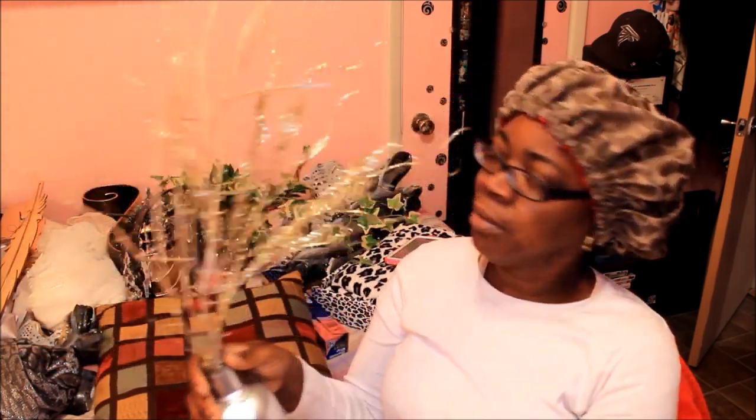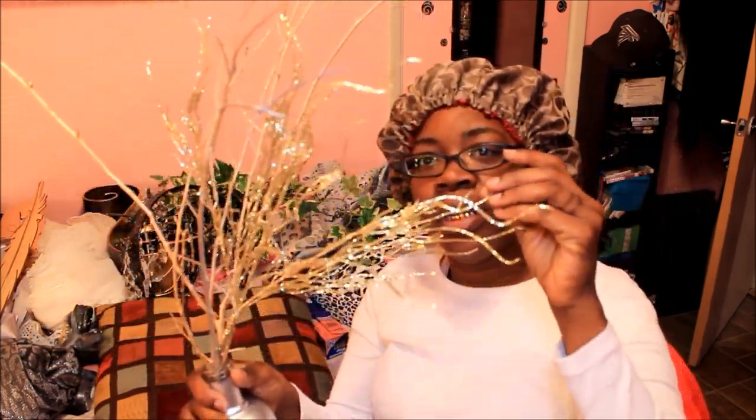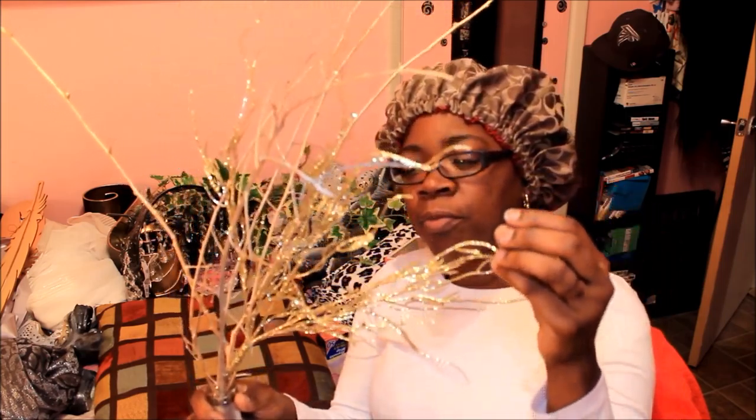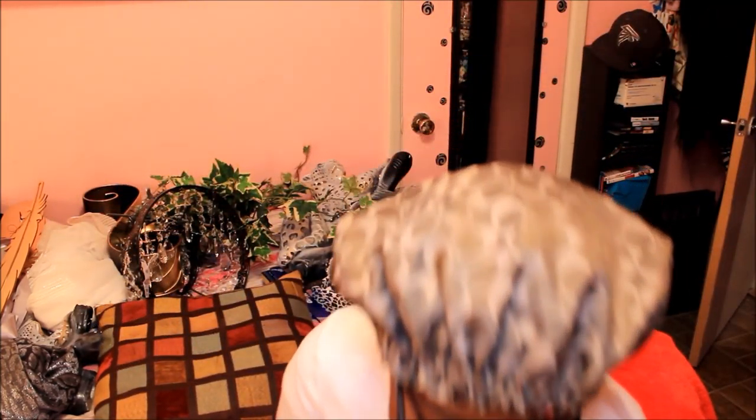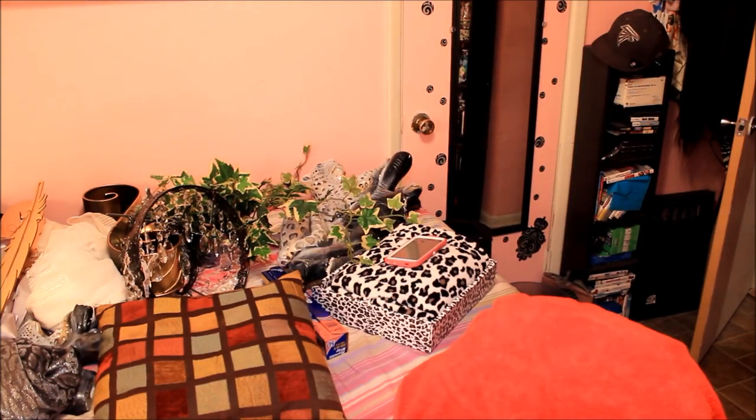This is an Absolut bottle. I went outside on a tree, literally, broke some branches off, and spray painted them gold. I was just testing it to see what it was going to look like. And these real blinky gold ones I had from the Dollar Tree, I would just put them in there to see what they were going to look like. That's what I got so far, but I'm not finished yet because I was just playing with it.